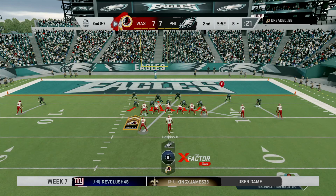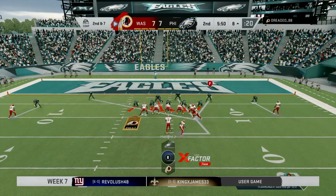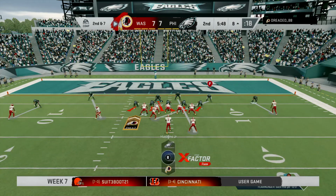It's our field. Hey, it's our house. Check 26. Check 26.